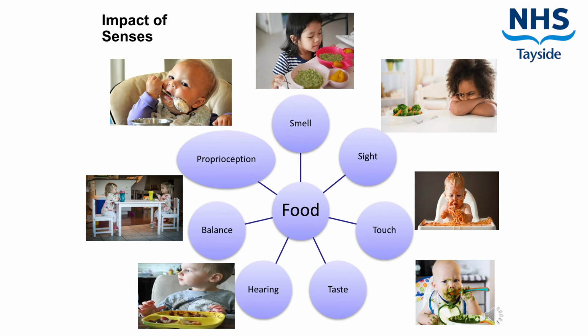Touch. Once we have coped with the sight and smell of food, we then need to tolerate touching it with our hands and experiencing the texture in our mouths. We can make some judgments about how a food will feel just by looking at it. Children who have difficulties moving on to textures in weaning can struggle to process a range of textures later on as their mouth becomes more hypersensitive.